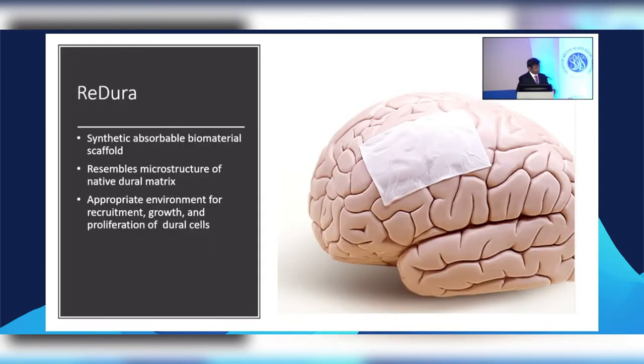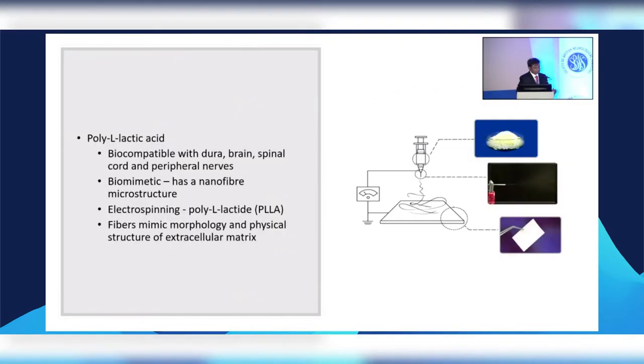It is synthetic, it's absorbable, and it works as a scaffold. The microstructure is very similar, and we'll look at that. And it helps recruit local tissue. So what is it? It's a chemical, polylactic acid. It's biocompatible, it's been used for 10 to 15 years with the dura, brain, spinal cord, and nerves. It's biomimetic.